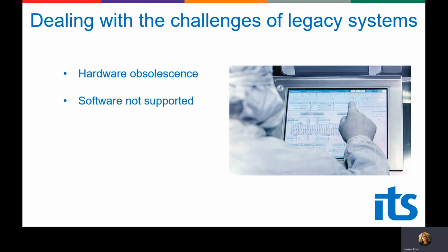Regarding the software, that's also regularly updated, which is good because they bring in beneficial additional features. However, the downside is that the support for the older versions will be phased out sooner or later. Another challenge is that the new software that's developed is designed to run on the newer operating systems, and that can also lead to hardware obsolescence.